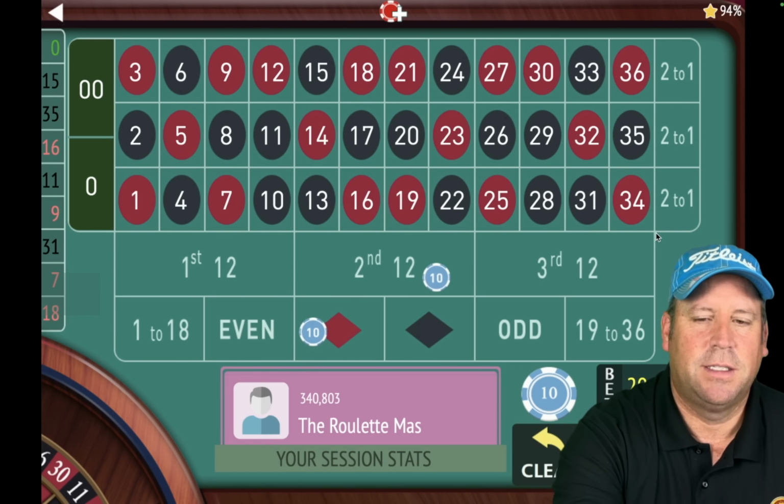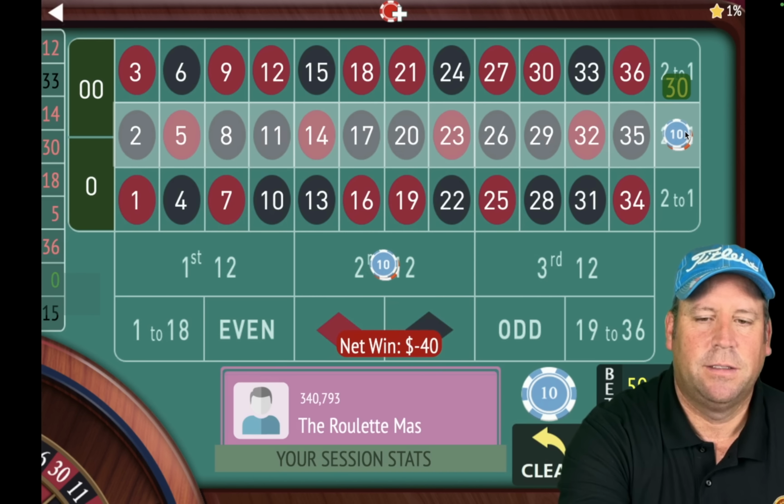All right, let's go ahead and spin at 10 each, and we're 7 minutes, 20 seconds in out of 15. That's a 33 black. Okay, that's a loss, and let's increase those. And spin. Here we go. Let's see what we get here. That is a 12 red.